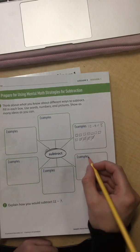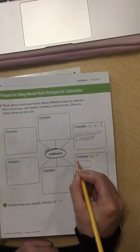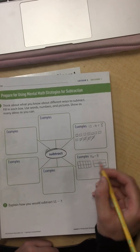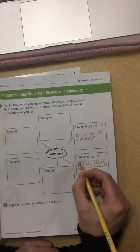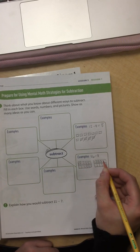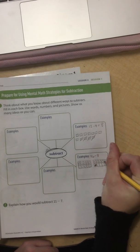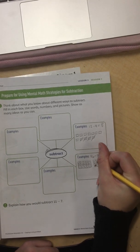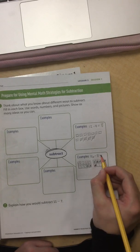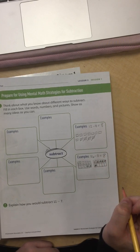Another way we can solve this is by making a 10. So let's do 16 minus 8. If we make a tens table, we're going to need 2 because we know that 16 is bigger than 10. I'm going to make 2 tens tables, and I'm going to fill them out so that they are 16. So 1, 2, 3, 4, 5, 6, 7, 8, 9, 10, 11, 12, 13, 14, 15, 16. So there's 16. We are taking away 8. So I'm going to fill in 8 bubbles to help me. 1, 2, 3, 4, 5, 6, 7, 8. How many did I have left? 1, 2, 3, 4, 5, 6, 7, 8. I ended up having 8 left. I could do it that way.